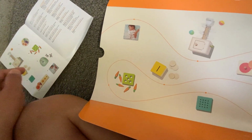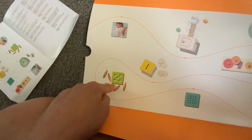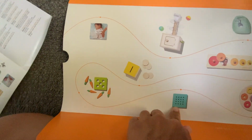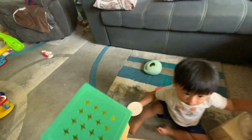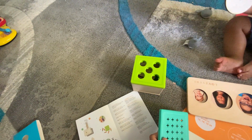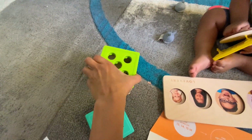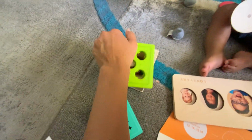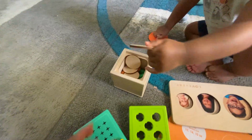So we were looking for the carrot lid with carrots, this one, and the posting lid, so this one. So let's look for it. I think it's over here. Oh, there. There it is. So this is the posting lid, and we got the carrot lid. I'm gonna pick up. There we go. And this one is the coin bank lid, and inside there are coins, wooden coins.